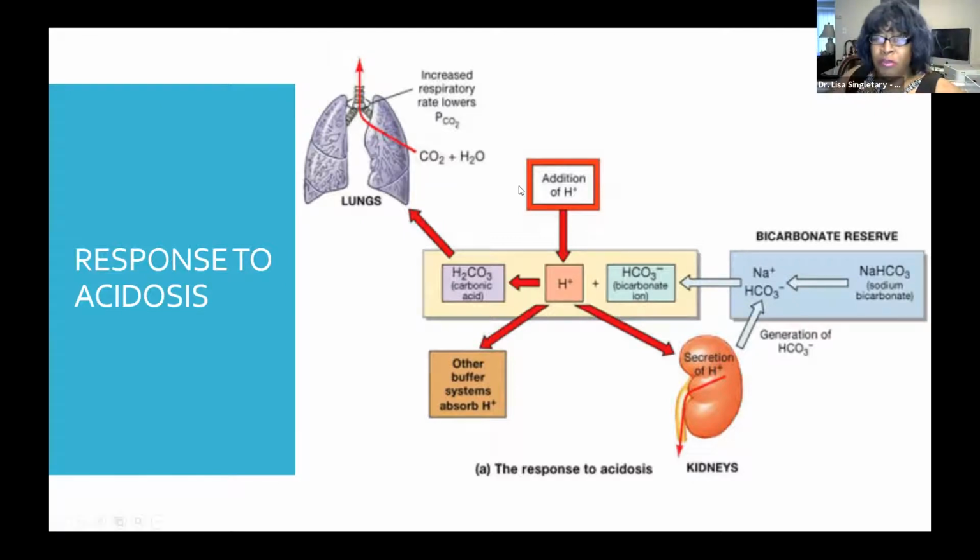So for some reason, we've had too much acid in the bloodstream. What do the lungs do? They blow off carbon dioxide, and the kidneys secrete out hydrogen ions. Now, like I said, there are a lot of other things going on, but those are the two big ones. That's the response to acidosis.